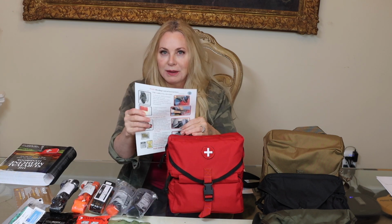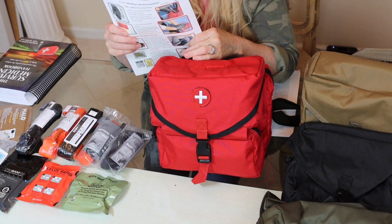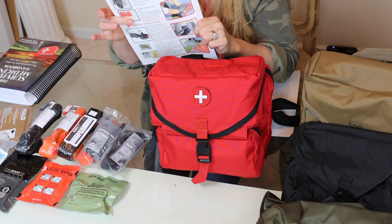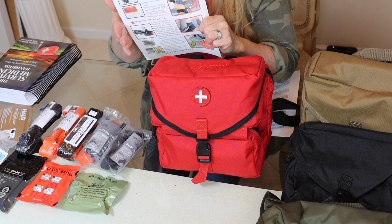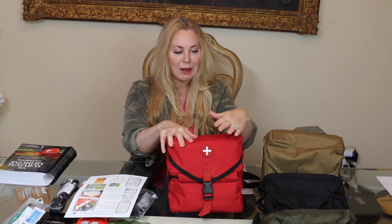One of the most unique aspects of this kit are our step-by-step picture instructions printed on waterproof paper. The simple, easy-to-follow steps are to decrease or stop bleeding from injuries. These instructions can be used by non-medical Good Samaritans who want to help the injured before first responders can arrive. This kit comes in red, black, OD green, and coyote. It is excellent for schools, churches, theaters, really any public venue, and even as a car kit. Now the contents, which I'll show you in a minute.